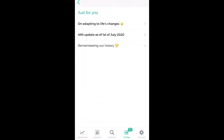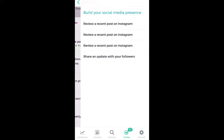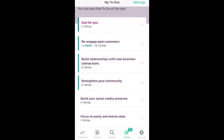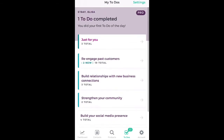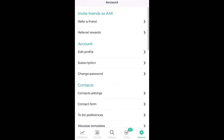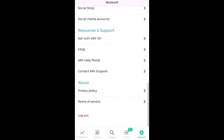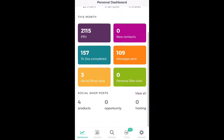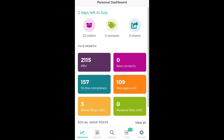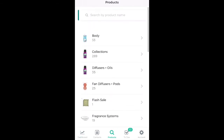Here we have Amy. There's things just for you. You can tag your stuff on your Instagram. You can follow up different ways with your customers. Here's the menu. Here's my dashboard. You can track different things. And then you can also search products and tag products.